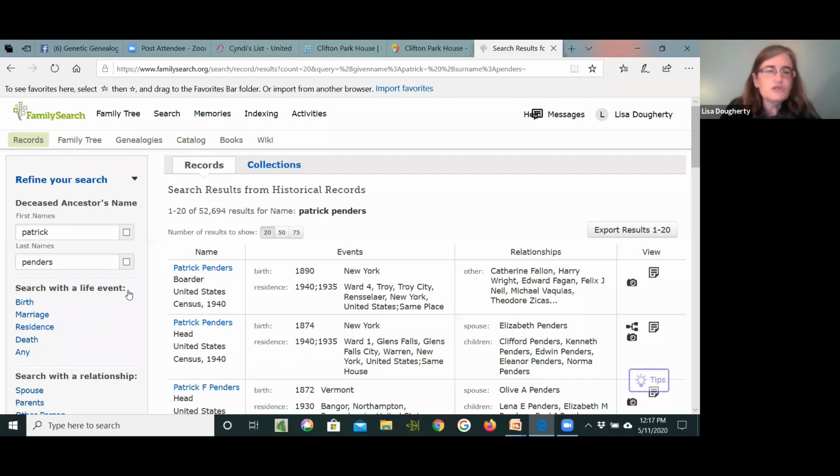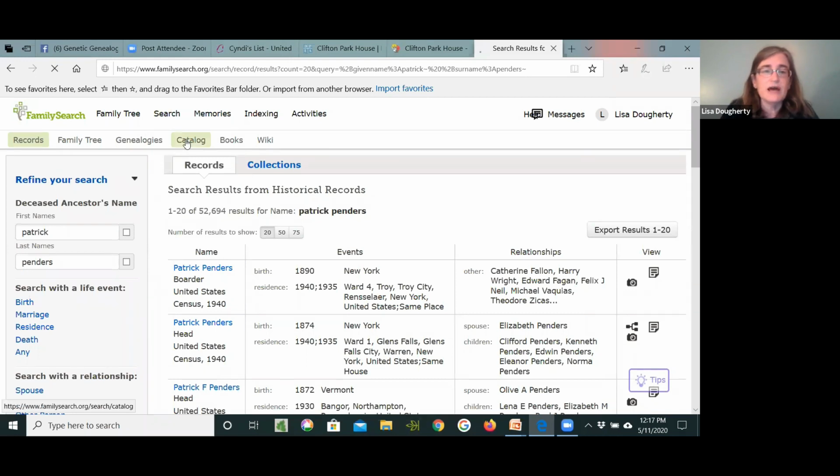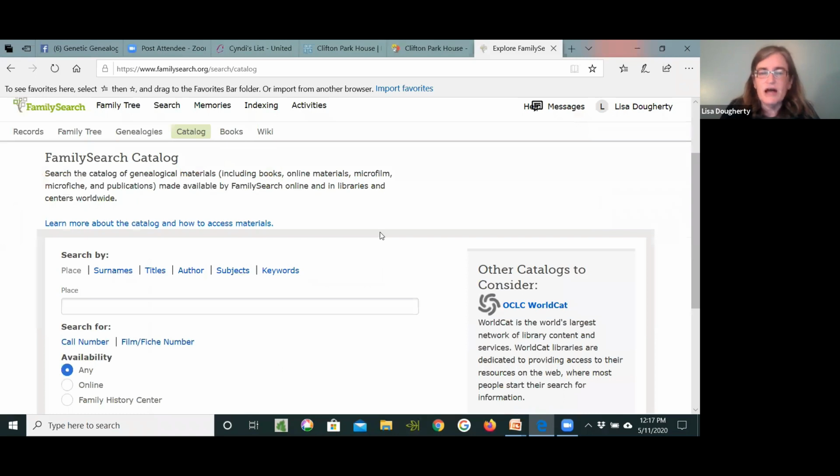You can do searches for specific records. You can do that in the card catalog. Card catalog is accessed by going to the top here where it says catalog. And the card catalog will search everything that is in the library, the Family History Library in Salt Lake City. And as the aim of the Family History Library is to digitize all of their material, a good portion of their material has already been digitized. A lot of it is available on the FamilySearch website. Some of it is only available in the FamilySearch Family History Library.